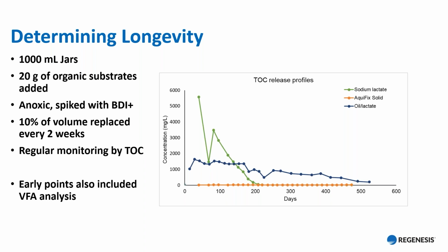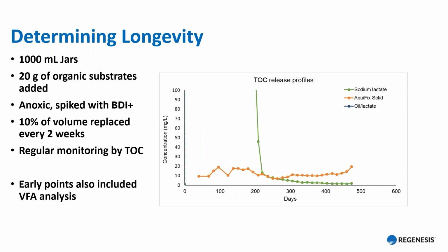But let's zoom in down to that orange line. And what you can see is that deep below what you were seeing for these other materials, you have this slow, steady contribution of TOC. We are seeing aqueous TOC being formed from the AquiFix solid at very low levels that would then be able to be sustained for quite some time.